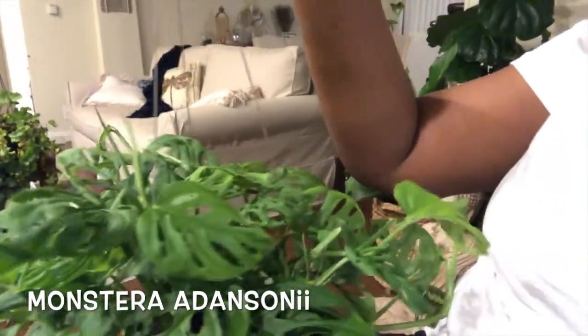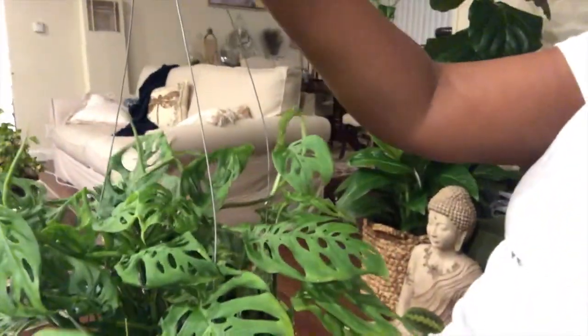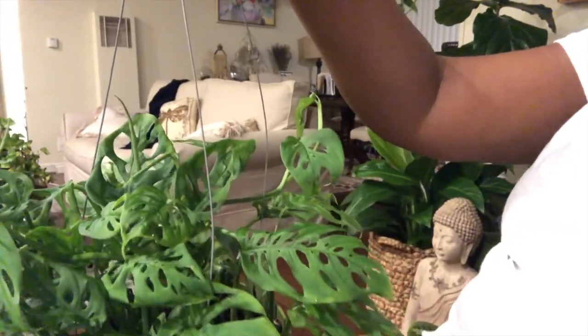Oh, I feel like he's had a hard time. There's a lot of places where he's been cut off. I think a lot of dead leaves, but he's home now and I'm gonna take care of him. And look how cute he is. The little vining monstera guy. I don't have a name for him. Okay, second guy.